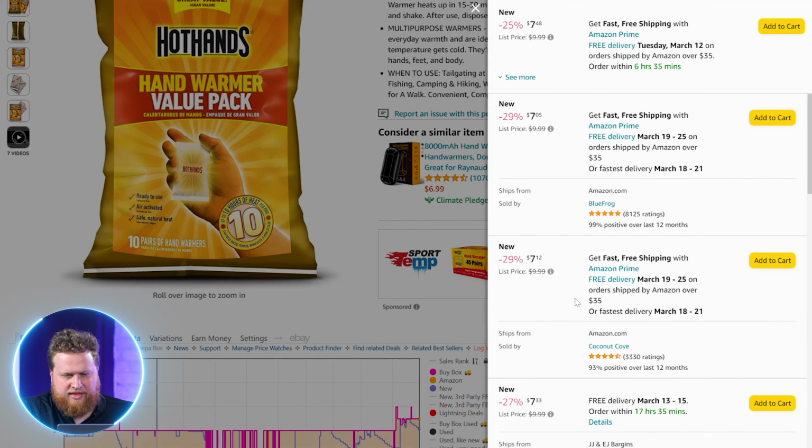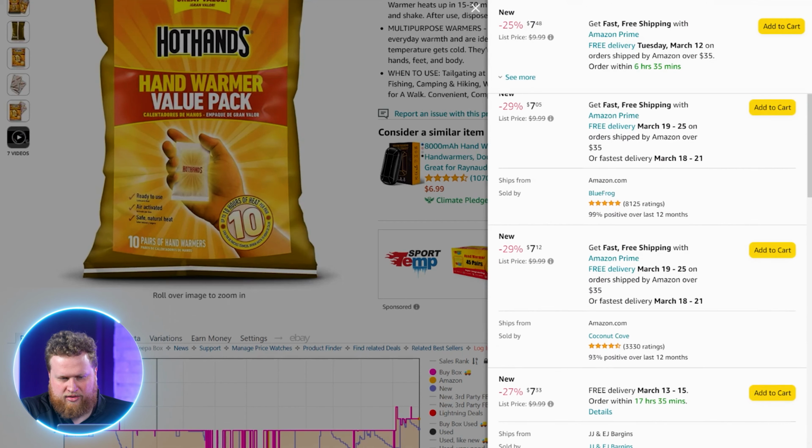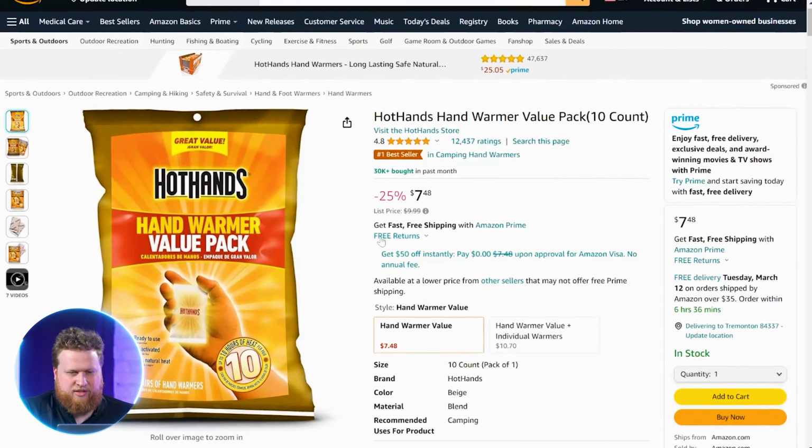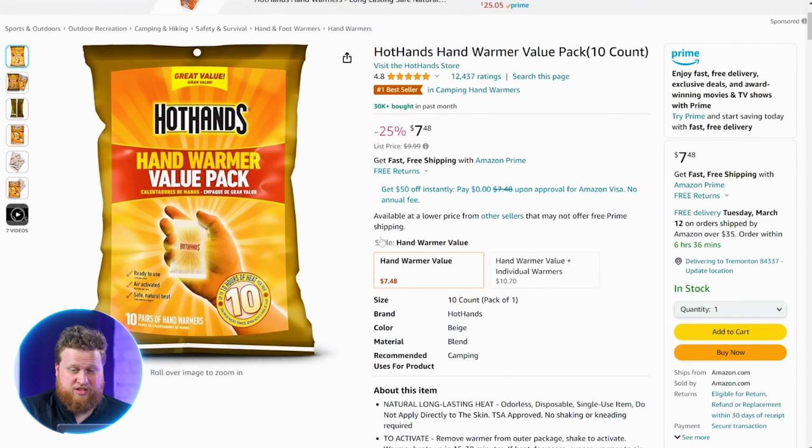And then we have someone else also, so we have Blue Frog. They're really undercutting Amazon and they still don't have the buy box. These guys are undercutting Amazon, still don't have the buy box. The point is, Amazon is going to have the buy box. There might be situations where this is not the case, but those are anecdotal. If you're competing with Amazon, they are going to sell out first.